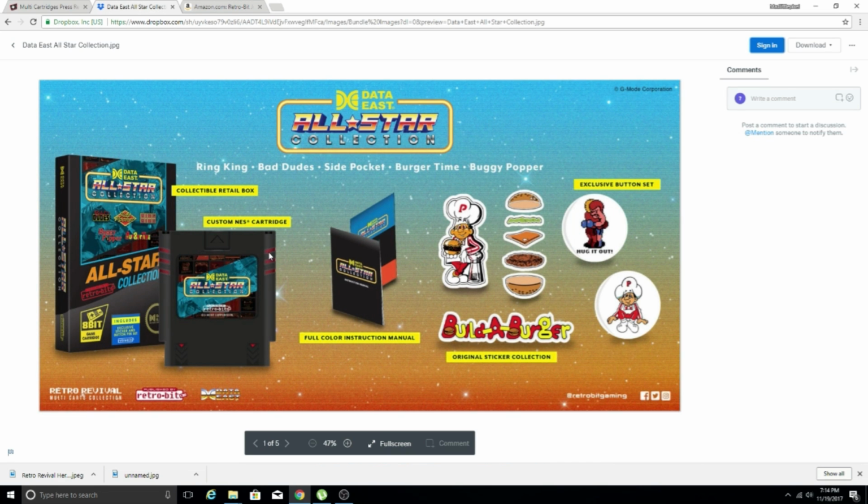So everything is going to be coming in a retail box, custom cartridges. So this is the NES, the All-Star Data East collection. Pretty sweet. Full color instruction manual. Really dig the manuals. Hope these are pretty solid. They're going to be full color, so they should be pretty sweet.